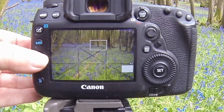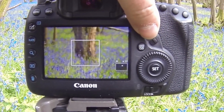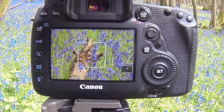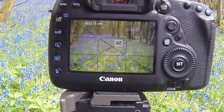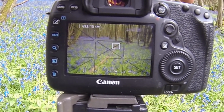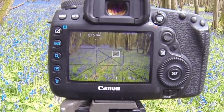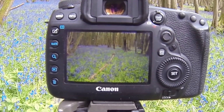I'll just get back onto this, the end of this log, there, make sure you're in focus. The 2-second timer is on, the settings are ISO 100, f11, that's 25th of a second. 2-second timer is on, here's the shot.